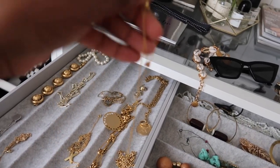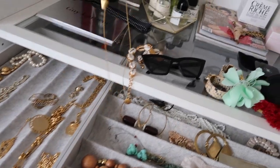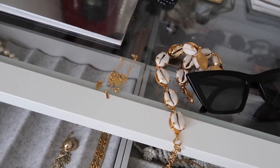We're gonna go with this one, which is Adornia. It's like a little heart and arrow necklace. Looks super cute on.